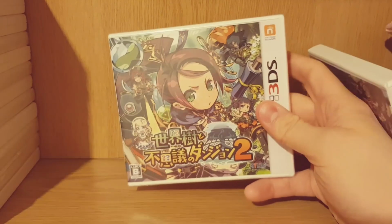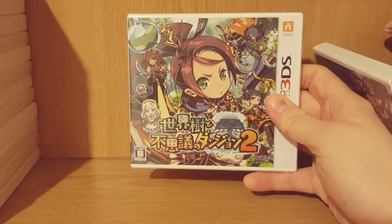Now, this was something I actually got in Japan as well, in the bargain bin, a different bargain bin, and there's a reason why.